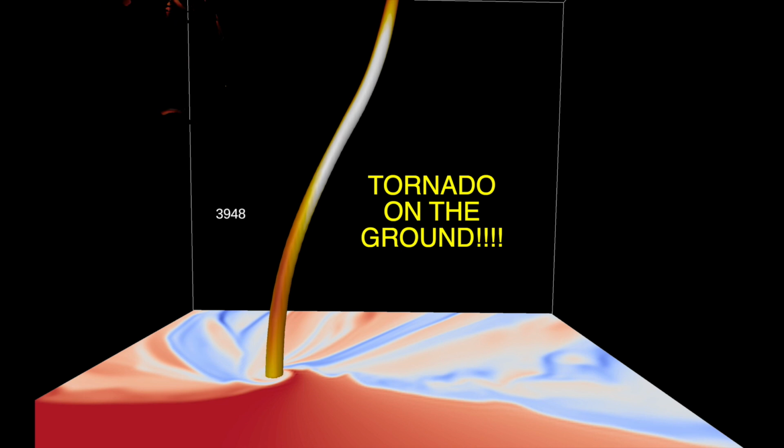Because what I'm not showing you are those little vortex mergers, because I wanted to choose a value of vorticity that showed that tornado forming. So it's complex, I guess is what I'm saying. Here's the thing that really strikes me.